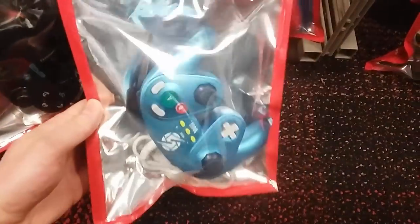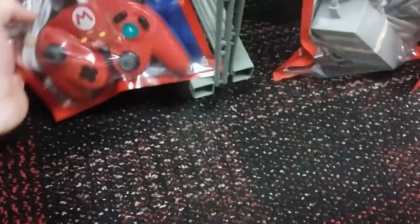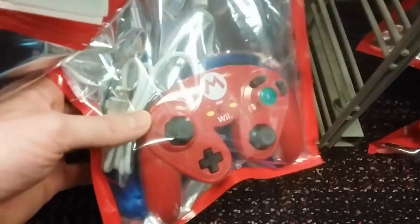Here's actually one of the coolest things in the whole video. This is the Samus GameCube Wii controller, and here's the Mario one, $8 a piece. I actually probably should have bought both of these. The Samus one is just awesome.